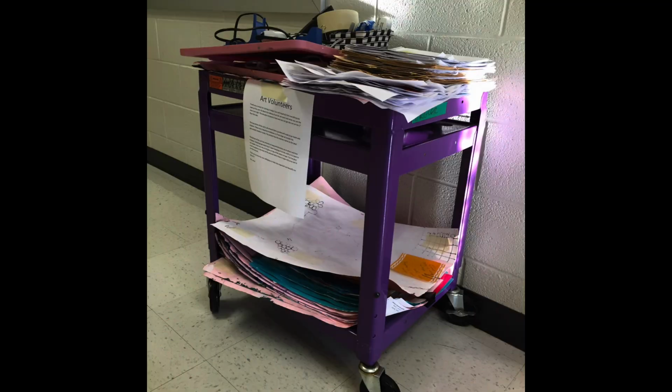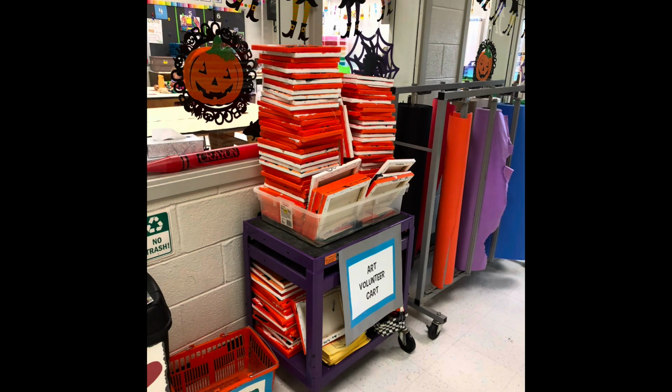I also would set up a cart. I called it my volunteer cart. It was just a small little cart that sat outside of the art room, but it always had jobs on it that needed to be done. Whether it was artwork that needed to be hung, artwork that needed to be returned to students, or copies that needed to be made. And when parents were in the building, perhaps volunteering for something else, and they had a few extra minutes, they would check this cart. It's something that I shared with the PTA.